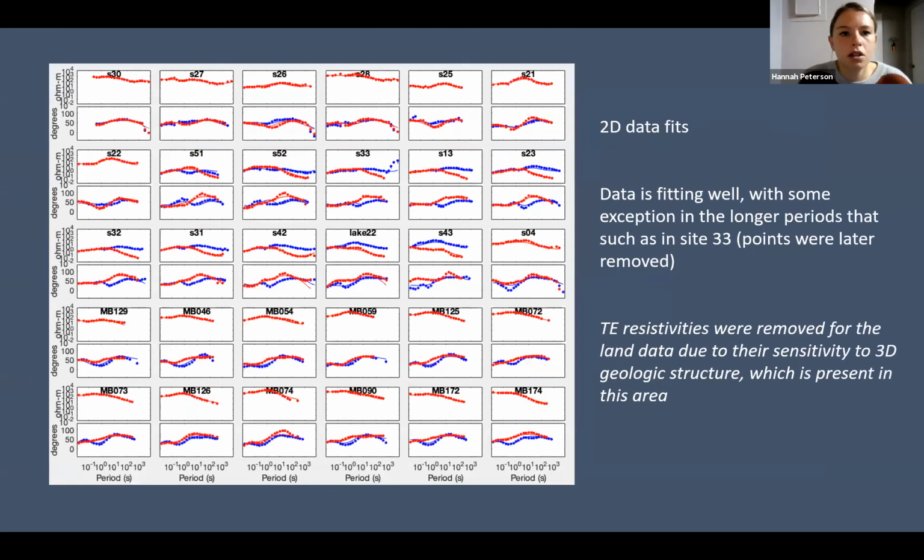These are the 2D data fits I threw up here. The data fits fairly well with some exception in the longer periods. And I'll note that the TE resistivities were removed for the land data due to sensitivity to 3D geologic structure. So that's why for some of these sites here, you don't have both modes.